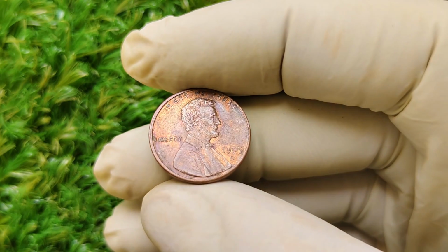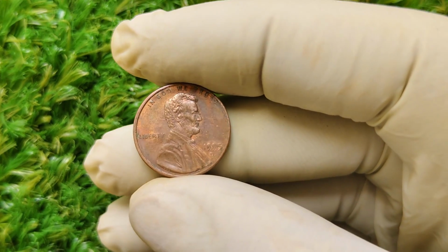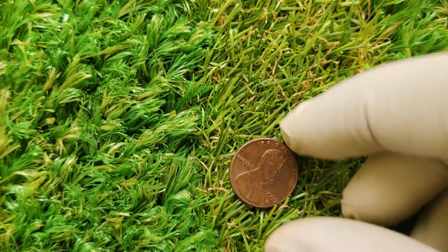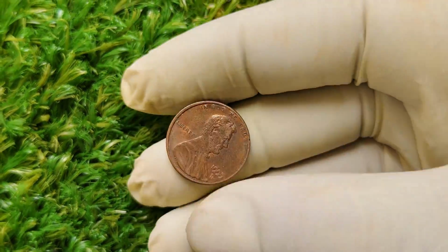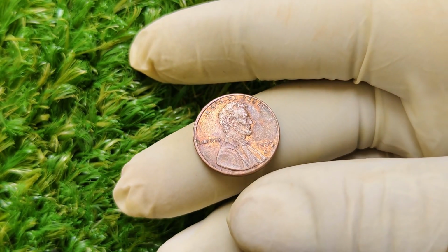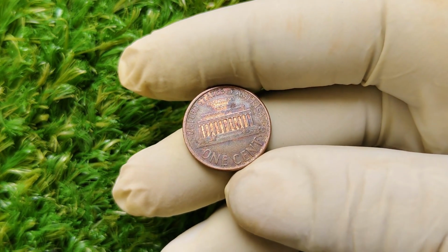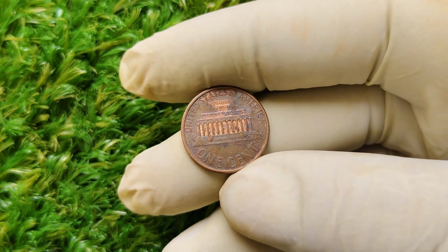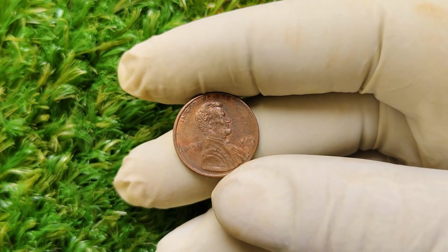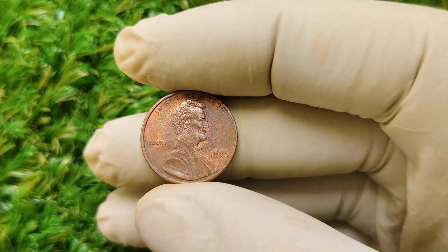Furthermore, eye appeal plays a huge role in determining a coin's value. Collectors are especially interested in coins with deep, rich red color, which is the natural color of uncirculated copper coins. The term red, or RD, is used in the coin grading world to describe pennies that retain at least 95% of their original mint red color. Coins that are labeled as red often bring significantly higher premiums compared to brown or red-brown coins.